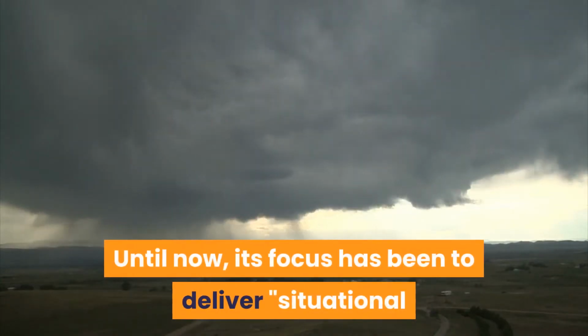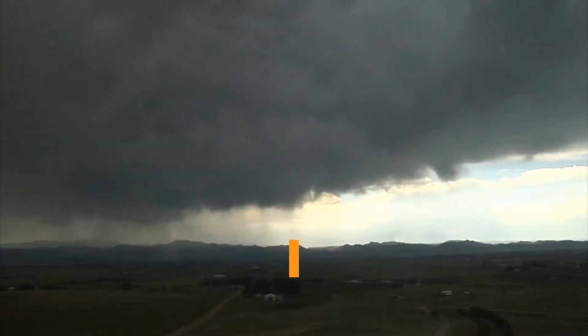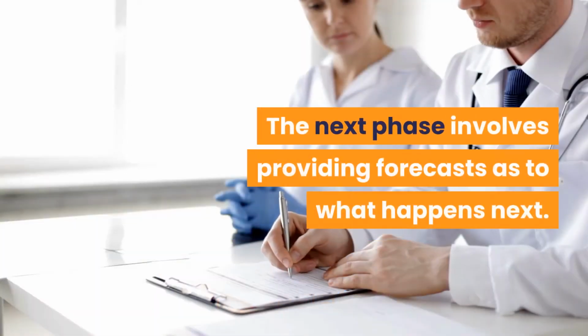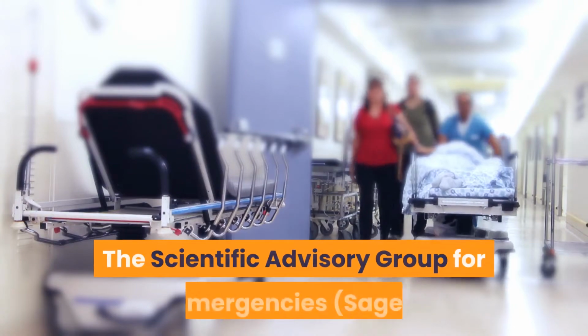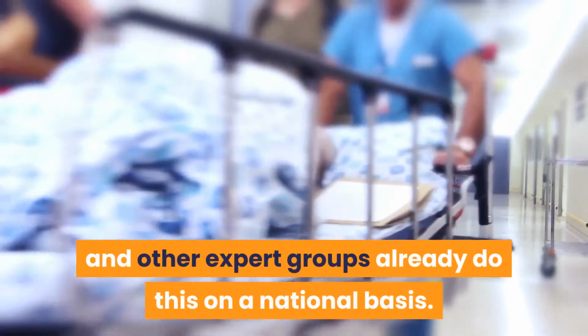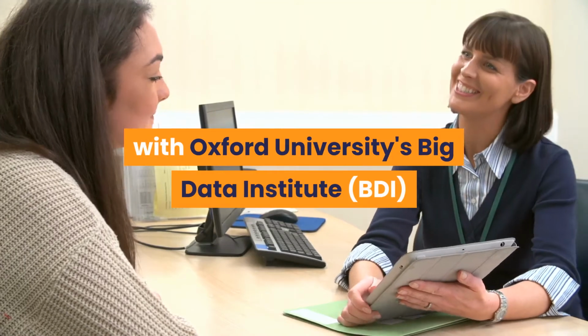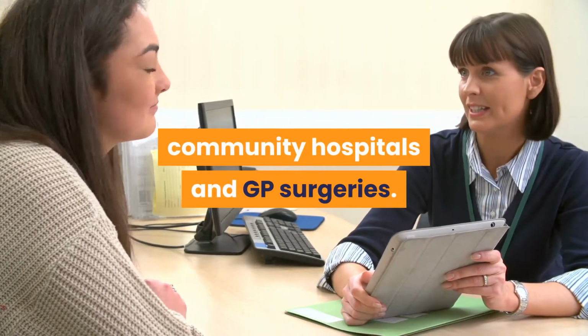Until now, its focus has been to deliver situational awareness, showing the spread of COVID-19 and its impact on the NHS in real time. The next phase involves providing forecasts as to what happens next. The Scientific Advisory Group for Emergencies (SAGE) and other expert groups already do this on a national basis. But the tech companies involved are working with Oxford University's Big Data Institute (BDI) to provide forecasts at the level of hospital trusts, community hospitals and GP surgeries.